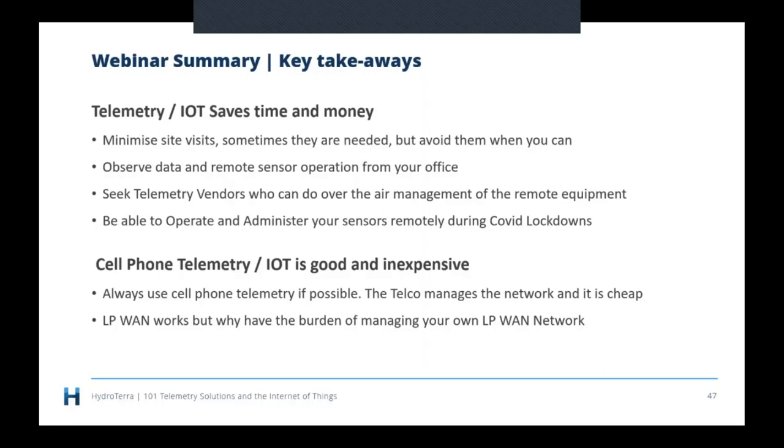Never forget that a LoRaWAN network is a telemetry network, and your big mobile phone companies such as Telstra have very large workforces to maintain their telemetry networks, and they have the efficiencies of scale, so it makes a lot of sense to do that.